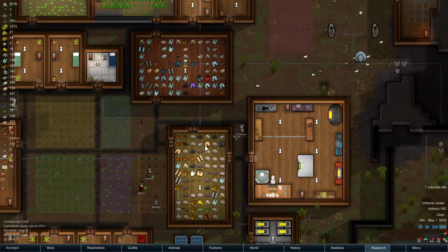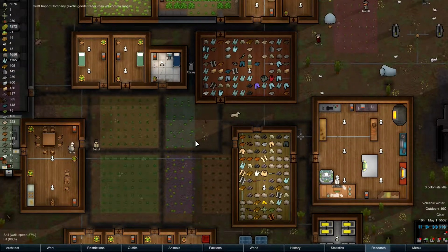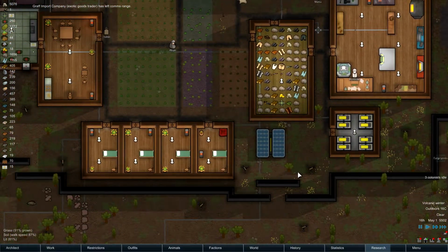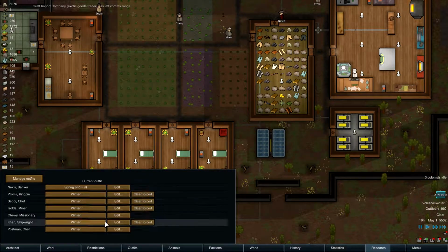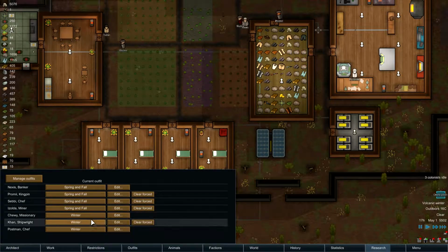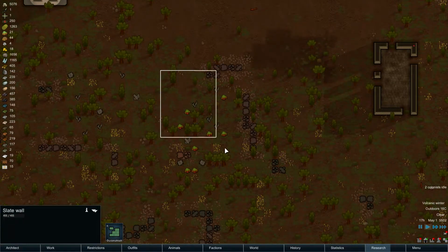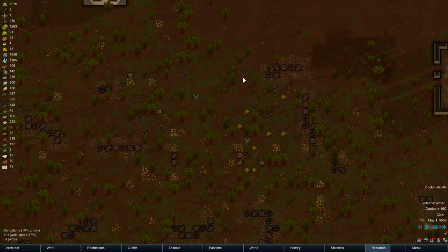Speaking of the winter time, the temperatures aren't that cold anymore, and they seem to be above freezing all the time by now. This is good. So, ooh, cargo pods. So now I can allow my colonists to wear once again their spring and fall outfit. This is good. So you can now grab some different clothes. Very nice. And I can see what the cargo pods have brought us. They brought us some hops.